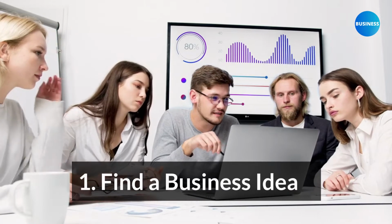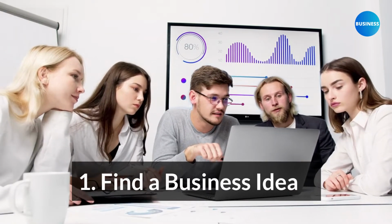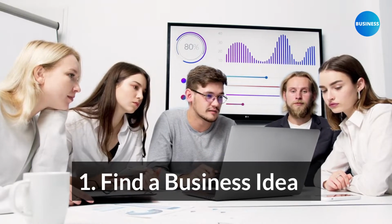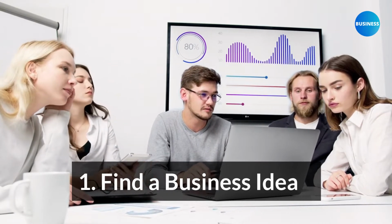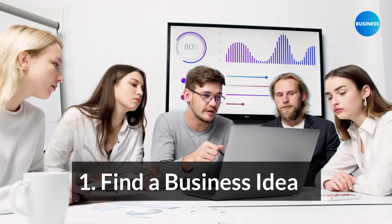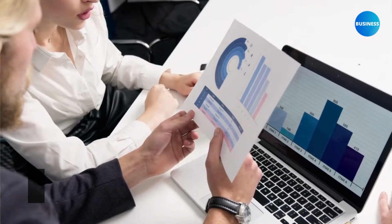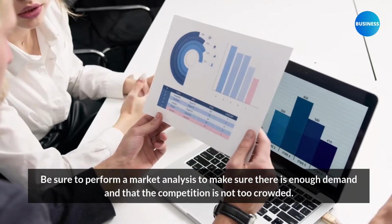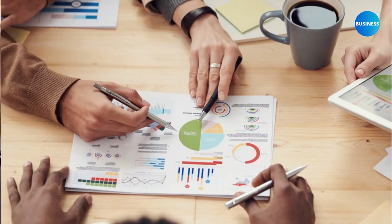1. Find a business idea. The first step in starting a business is figuring out what you want it to be. Finding small business ideas is a task you can approach systematically by relying on time-tested approaches that have worked for other entrepreneurs. Be sure to perform a market analysis to make sure there is enough demand and that the competition is not too crowded.